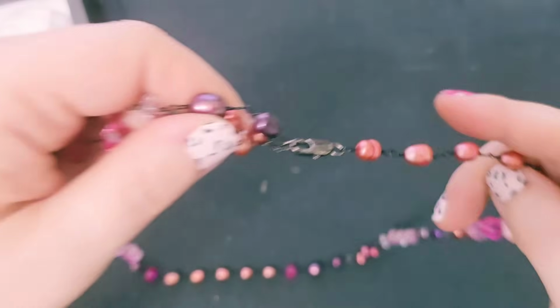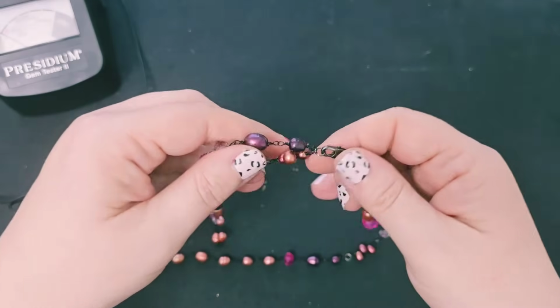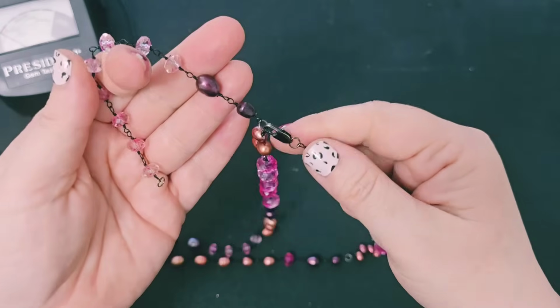I have a lot of jewelry, so we have to offer things up first, and then whatever doesn't sell, I get to keep it, okay?